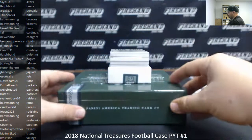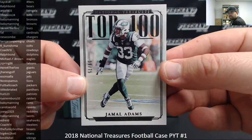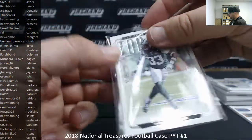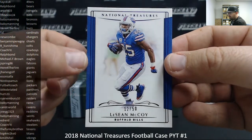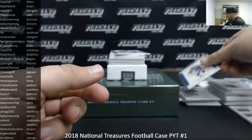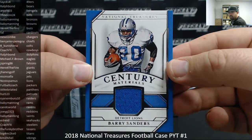Alright guys, last box, pick your team one, good luck. Top 175, Jamal Adams. Jets going to Ihsan Salah. Got a purple parallel number to 50, Shady McCoy, Buffalo Bills. Bills belong to TF Moore 24. Got a Century Materials, Barry Sanders, number to 99, Detroit Lions, Nostopamus.